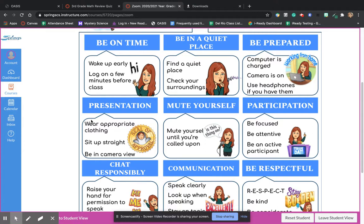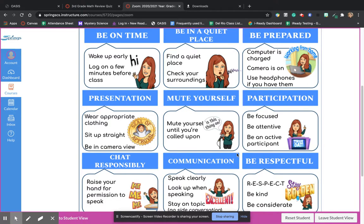Next, make sure you mute yourself. Mute is a little microphone that you'll see in the corner of your Zoom meeting. You must mute it once you enter. When I call upon you, then you may unmute yourself, or I will unmute you. But you need to stay muted because there's 30 something of you guys, and if all your mics are on, I'm going to pick up on all your background sounds, and it'll be really hard for all of us to focus. So make sure you mute yourself.